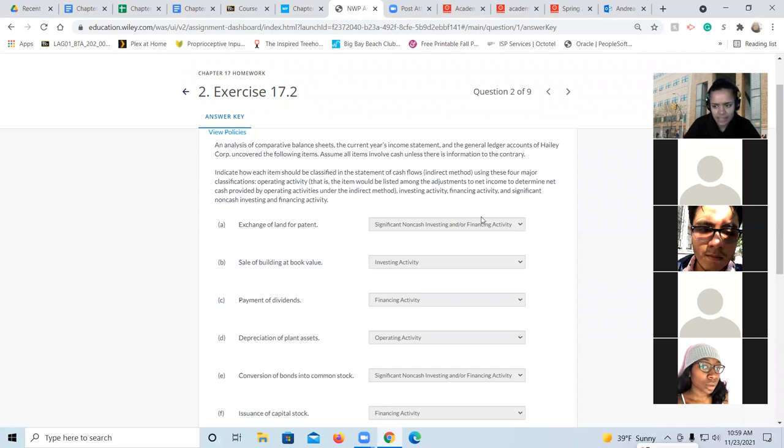It would be an investing activity, but they're using one title for both types of activities. Okay, so non-cash, because you're exchanging one asset for another. Sale of building at book value, so there's no gain or loss, so this is just an investing activity. If there was a gain or loss, it would also include operating activities because you have to adjust in operating activities for gain or loss.